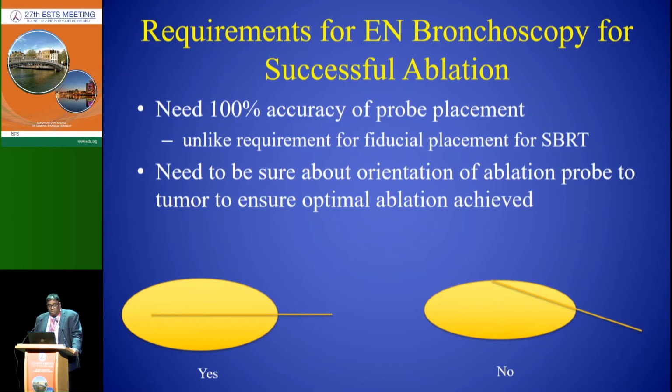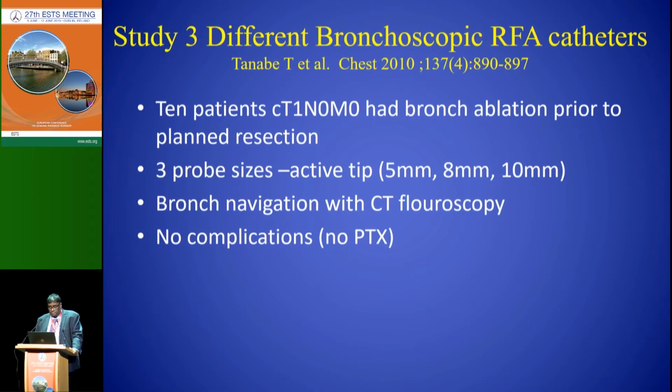Now, the second thing is you don't want to just get into the lesion. You have to think about the probe placement in relation to the tumor as well. And we know from the percutaneous data that you have to be centered within the lesion. You can't be on the edge of the lesion. You can't be on top of the lesion. You have to be centered in a particular orientation that's dependent on the probe that you're using. And so we'll have to be able to confirm that.